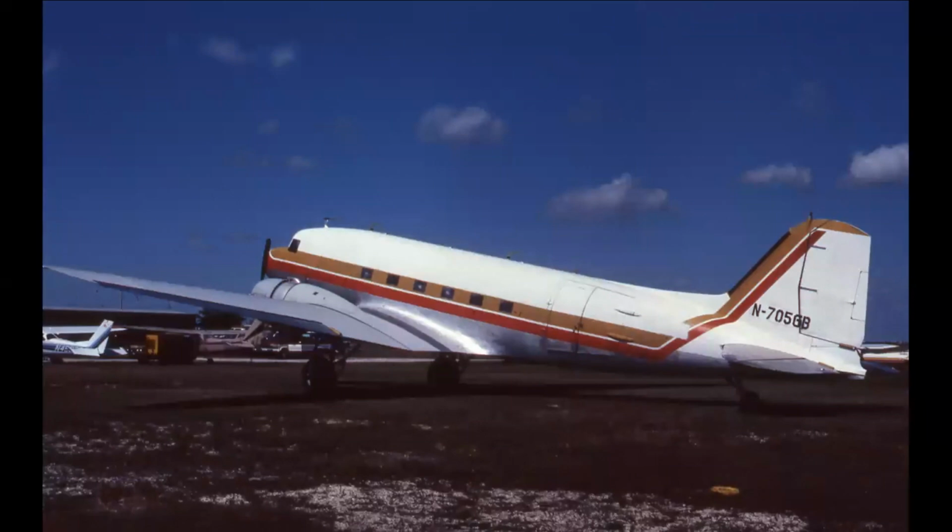This C-47 was once owned by Hudson Bay Oil and Gas, and then went to Eastern Provincial Airlines and Atlantic Air Cargo. And I'm not sure what happened to it.